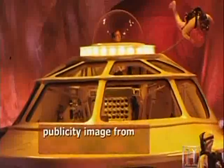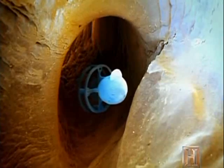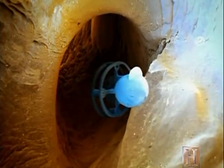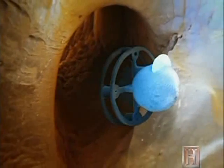There was a movie in the 60s, Fantastic Voyage, about a submarine that could be injected into the human body to take care of problems that existed. Now, we thought that was science fiction, but today in Germany there's a company that's developing a nano submarine small enough to inject into the human body and go through the veins and arteries and eject chemicals or drugs where a problem may be.